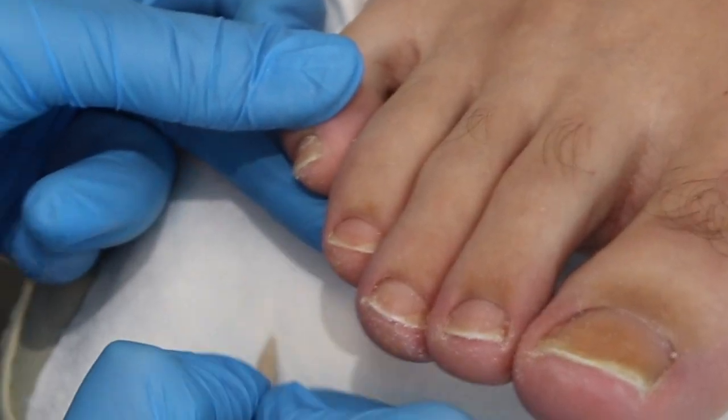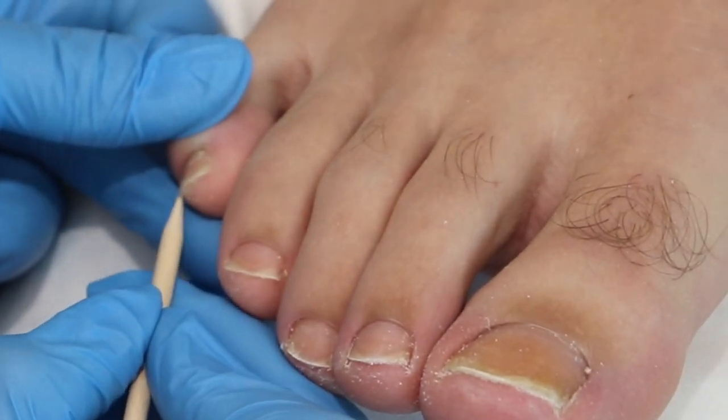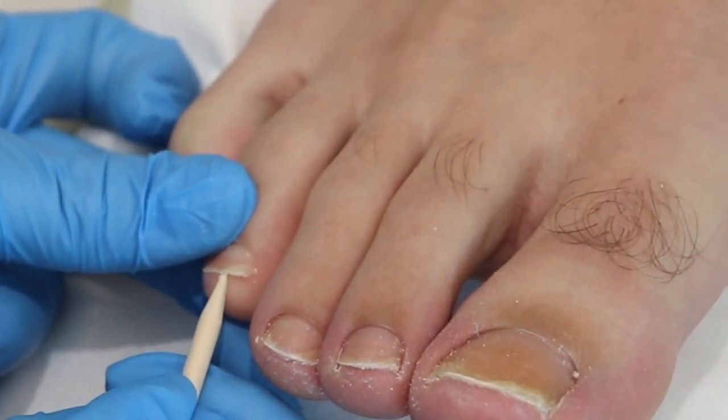I'm just taking this little bit here and making it underneath your nails, getting out all the little plugins.